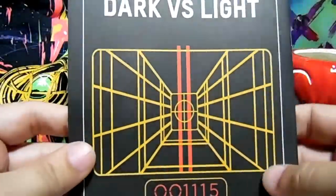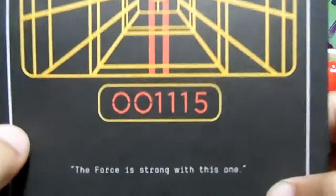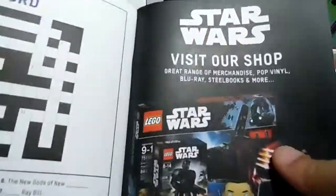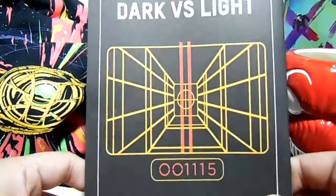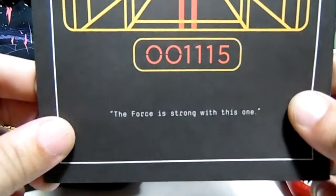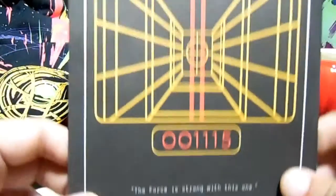Okay, shop the Pop vinyls. And oh, this is kind of a weird theme. Oh, the Force is strong with this one. Get out of here. I just thought for a second it was going to be Star Wars because I saw this ad. But now look, it says here dark versus light. It could be, you know, the Sith versus the Jedi. And then it says the Force is strong with this one. I think it's going to be Star Wars related.